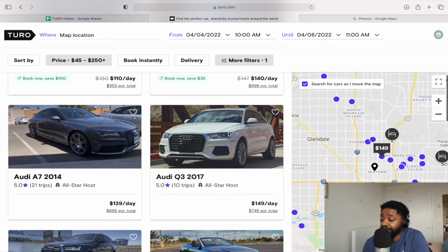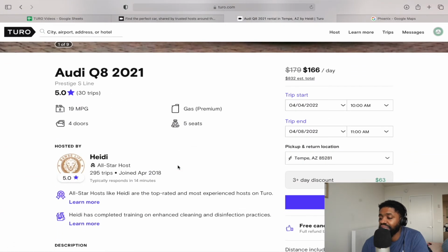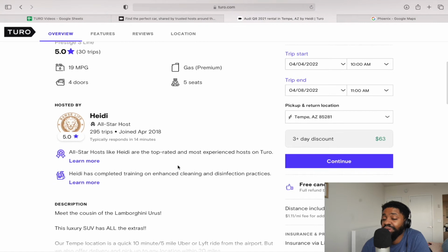And people are getting all the Qs. This is a Q3, Q5. No, it's somebody else. Heidi. Oh, 300 trips, Heidi. Okay. Heidi has 30 trips for this car. Okay. 2021, charging $179 a day. Remember, you can get 2 of these and you don't have to work for the whole year. Like 2 of these. That's all you need. It's 2 of these and you're good.